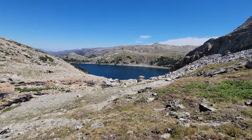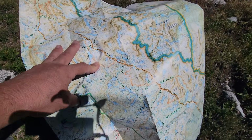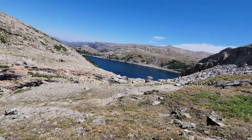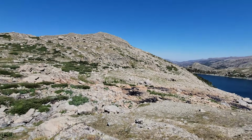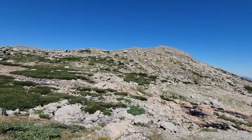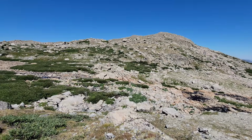That is Dennis Lake down there. And I got lost. So we got the map out. We don't want to be at Dennis Lake. We want to be at Upper Golden Lake, which is about 3 miles that way, off trail navigation. So we're literally just going to pull a 90 and go that way.